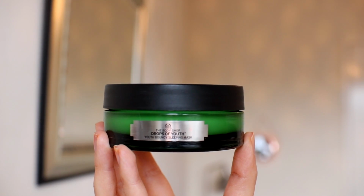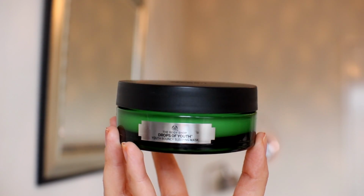I have a mask. This mask is so good. I really enjoy it. And basically I use this as my night cream. So before I put on any of my serums, after I've cleansed and toned, I will pop on a mask slash moisturiser. And this is the one I've been using. And I kind of feel like this is a multi-purpose product as well. And it's the Body Shop Drops of Youth Bouncy sleeping mask.